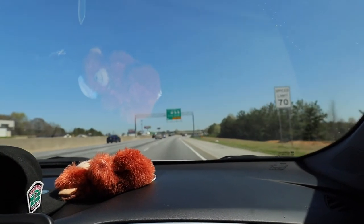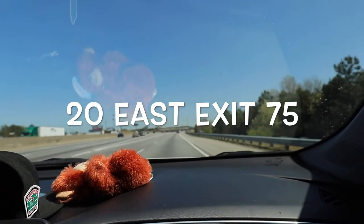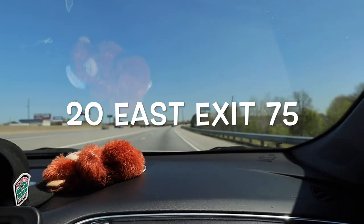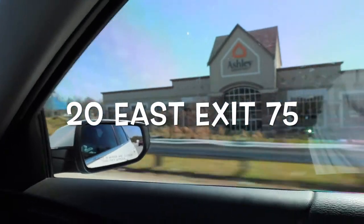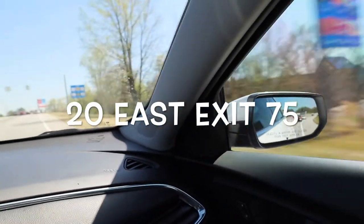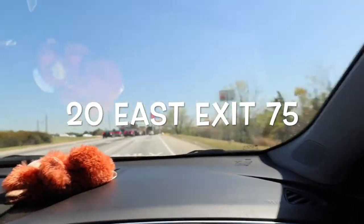Alright, this is the exit, Turner Hill Road, exit 75 on 20 East. In a quarter mile, keep right, follow signs for Office of Equipment Management. And as you can see, the Black Wall Street Mall is not too far from Stonecrest Mall. You'll know because you'll be passing the Ashley Furniture Store as soon as you get off exit 75 on 20 East. Alright, I'm going to take it into the mall, let y'all go from there.